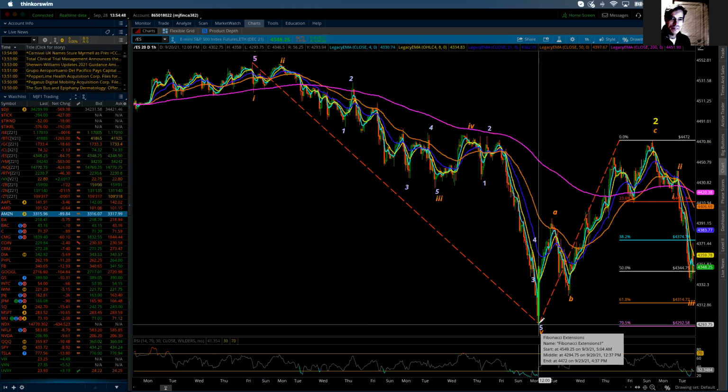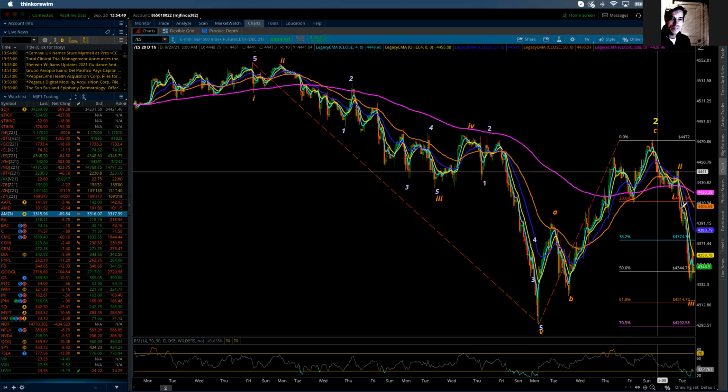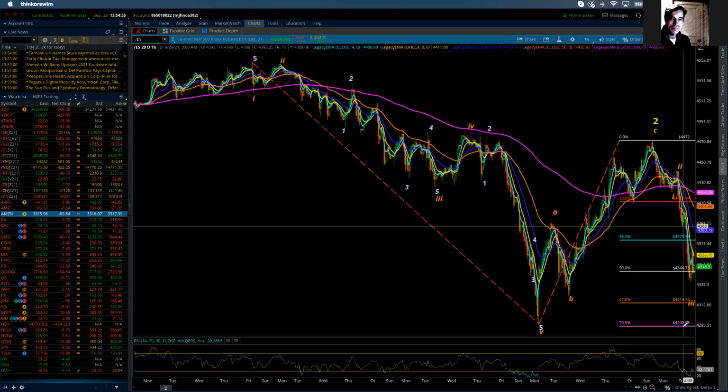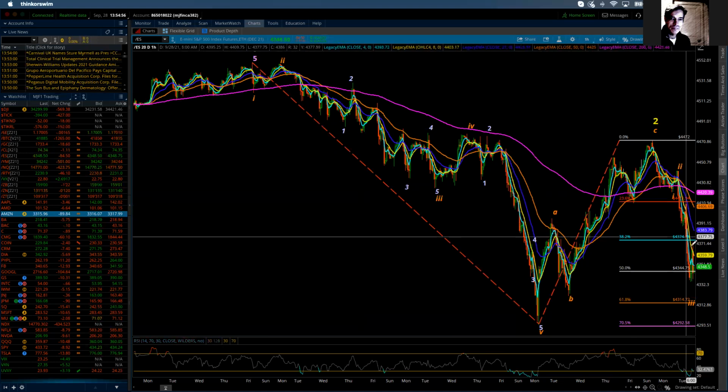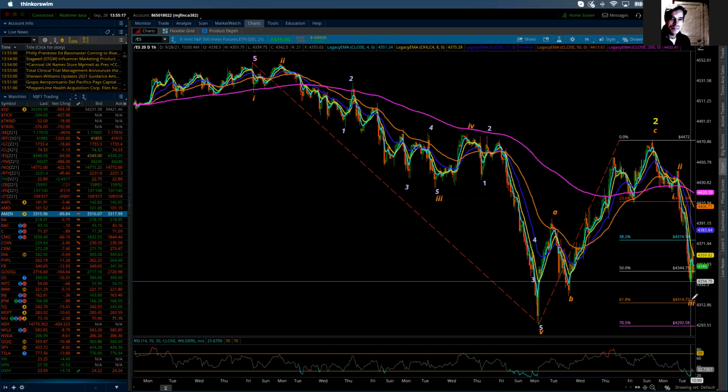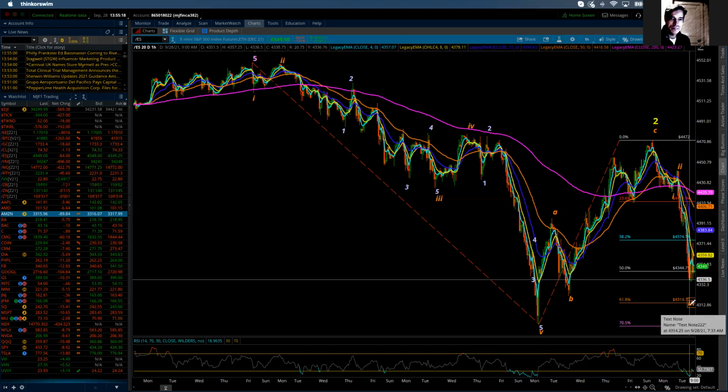And I am suspecting that within this minor third wave decline, we should break it and maybe find support here to put in a 4 and then a 5. And it would be that fifth that I would suspect will take us down to those lower levels that I'm looking for. Okay, so what do we have for tomorrow? Continued downside. But intervening in all of that, we're going to get some nice rallies.